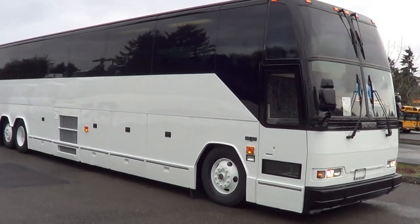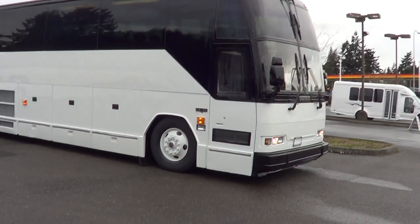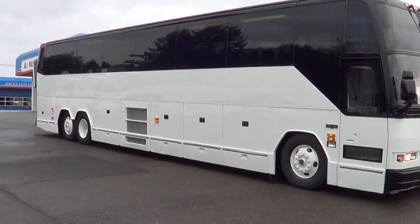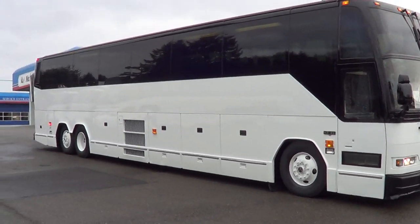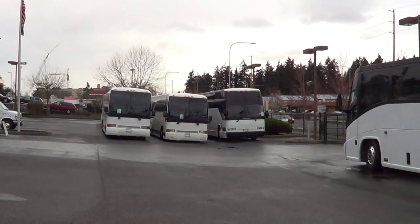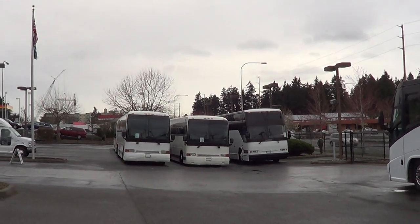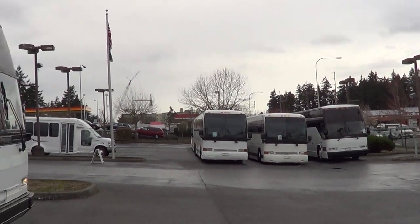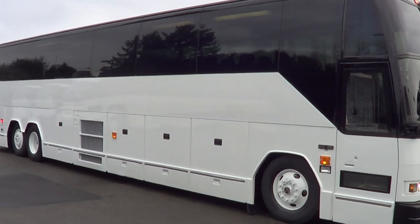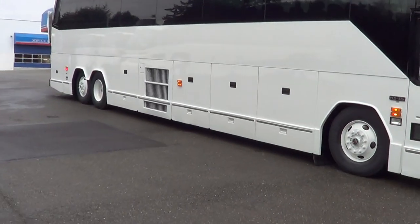Look at this. Check out this Prevost. I love Prevost. Prevost H3-45. H is a model, three axle, 45 footer. There you go. I'll just break it down for you right out of the gate. Ooh, look at these Prevost over here. Some more H345s over there. La Mirage XL2. I love Prevost, and I've probably said that before, but anyhow, I just love motor coaches.